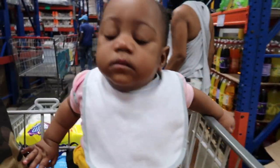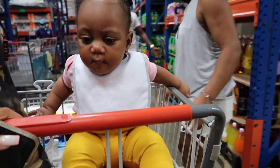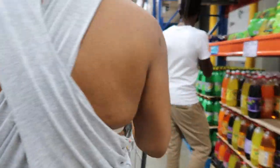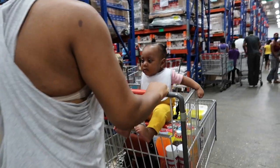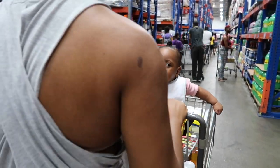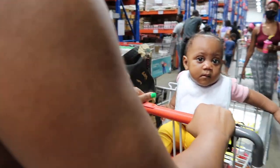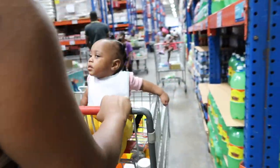You have to push the cart. Please. Guys, right here. That chill. I wiped down the seat and sprayed it with alcohol.